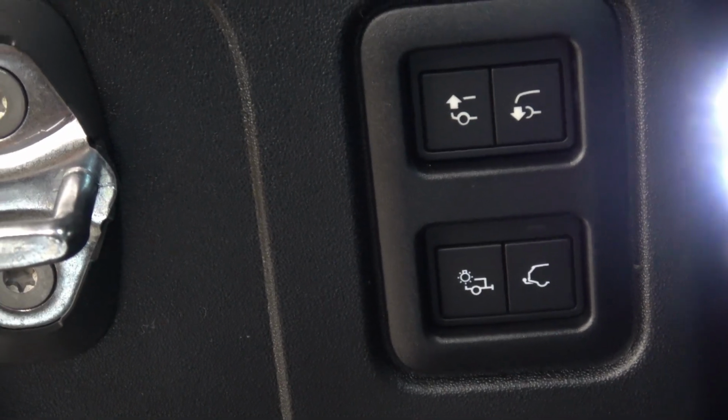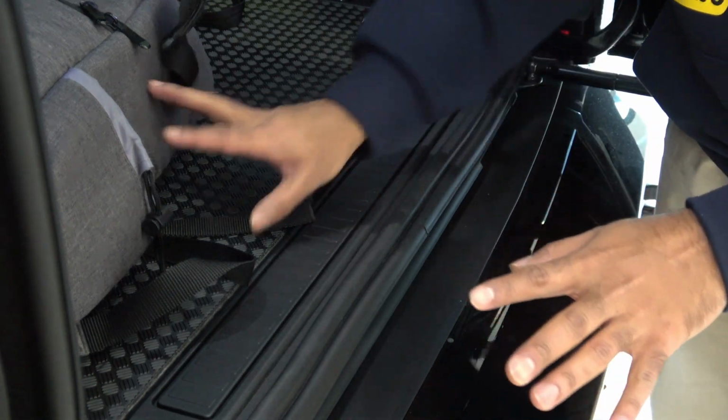When it comes to technology, this Land Rover Defender has a lot in common with the Range Rover, in the sense both these cars have suspension adjustments. You can adjust the rear suspension from here, the buttons right here, guys. So up, down. Another thing to remark is the boot lip, guys.